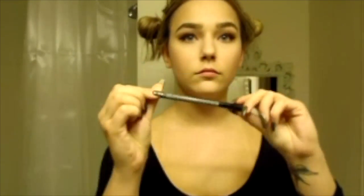And then here I am highlighting. I'm using the Naked Illuminated Highlight Aura again. So I highlight my cheeks. I think I'm using a Sephora brush. No, Makeup Forever Wavy. It's 134. That's the brush that I use to highlight my cheeks. I also go to my Cupid's bow, a little bit on my nose, and my brow bone.